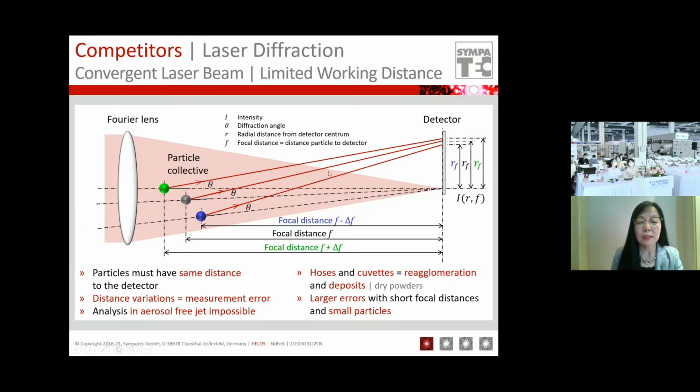The advantage of this setup is a simple and cheap alternative to build a full range system. Only one optical setup can cover a large particle size range. But the biggest drawback and the source of severe errors of this convergent optical setup is the different focal lengths due to the different distances of the particles to the detector. Here, we have 3 identical particles. Just because they are in different positions in the convergent beam, their diffraction patterns obtained on the detector are different.